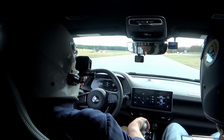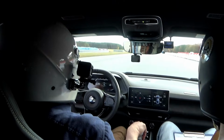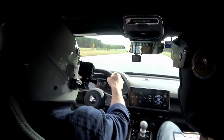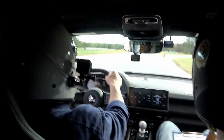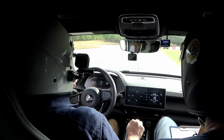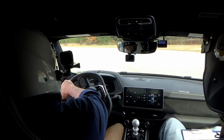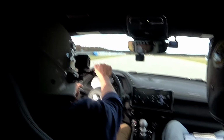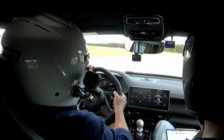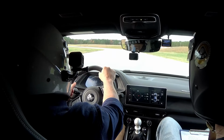This is the straightaway. My first time as a passenger in an Emira on a track. I always find it's a different experience driving a track versus being a passenger. Don't throw up in your helmet. I love the Emira.